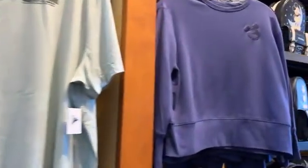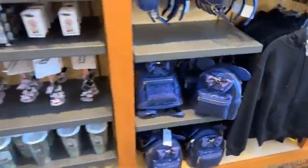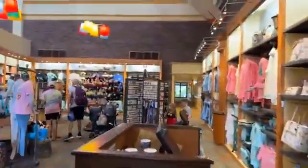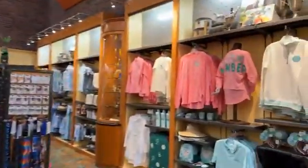And then you have some DVC merch right up at the front as well. And then, of course, your typical Walt Disney World merch all around here. So you'll find your t-shirts and other souvenirs and things like that.